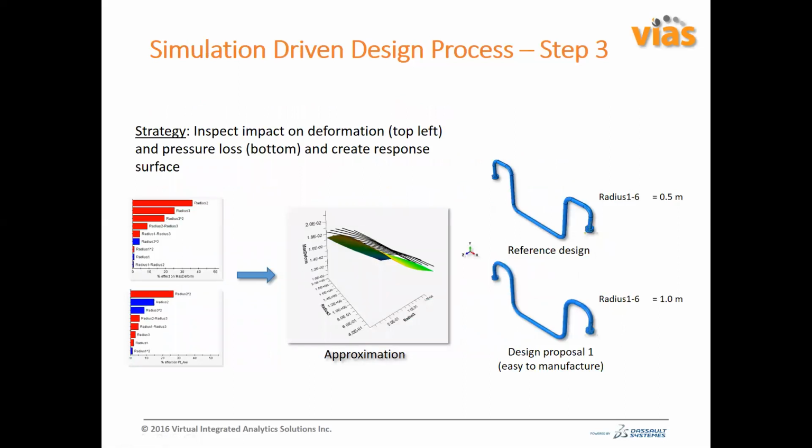Now, once we have done with the DOE, we have run all the cases in the DOE matrix. We inspect the impact on the deformation and pressure loss. We looked at the pressure loss and deformation. As you can see, the radius 2 has the maximum effect.